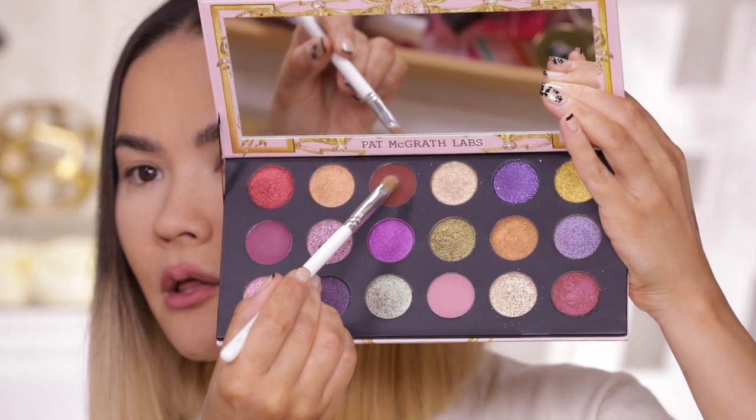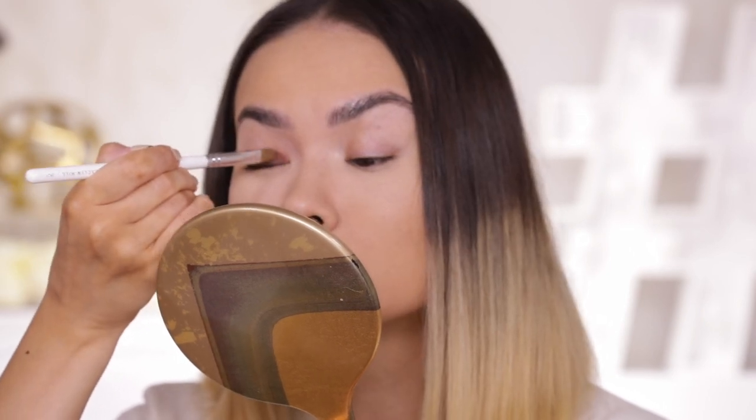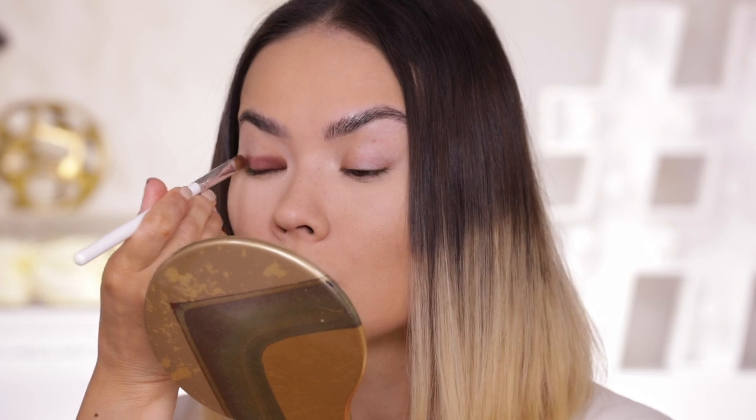Let's do that. I'm gonna pick up this Morphe X Jaclyn Hill JH41 brush, and I'm going to dip into this shade here, kind of like a nice mahogany. Just gonna go ahead and slap that across my lid from corner to corner. Do you see that payoff? That is the kind of payoff you pay for. And how much is this shadow?